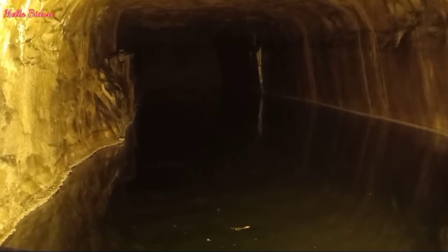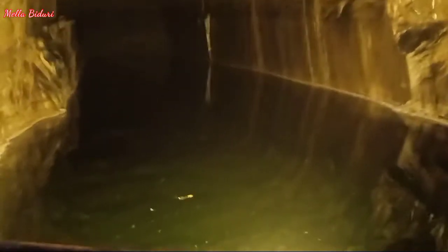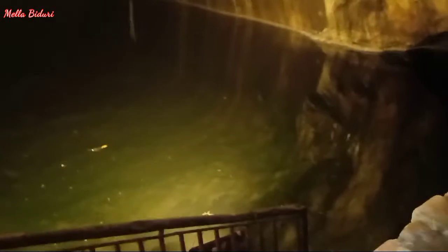Look at this. This is from the salt rock too. Everything is from salt. And what is that? The water of what? From so deep inside is salt. Everything is salt. I mean, the bottom of the water is salt.